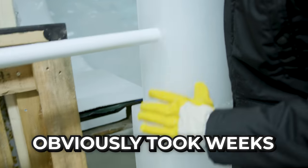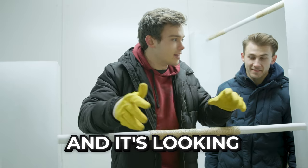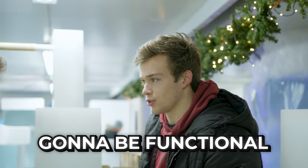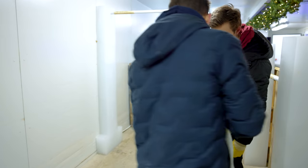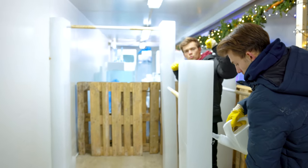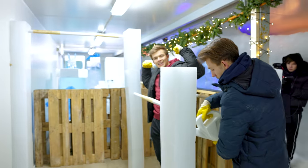All these blocks obviously took weeks to create and it's looking pretty epic. I'm so interested if this is actually gonna be functional. I have no clue. So now we have a pull-up bar and a dip bar built from the ice blocks that we made today. Now we're going to some of the harder equipment. This is where it gets even crazier.